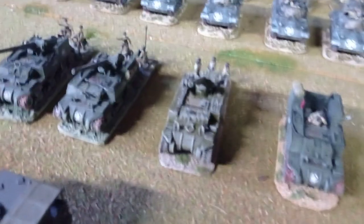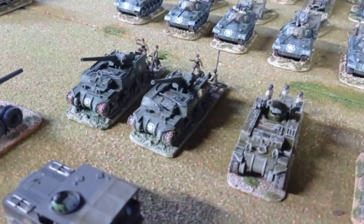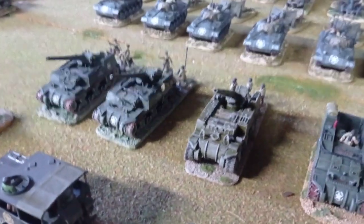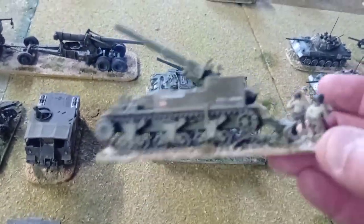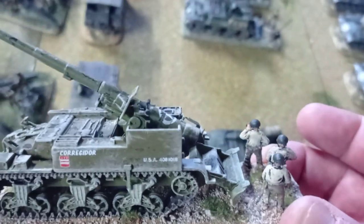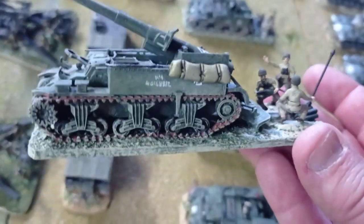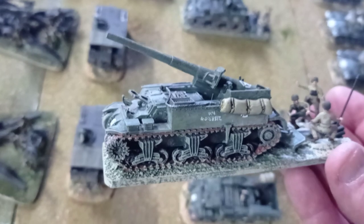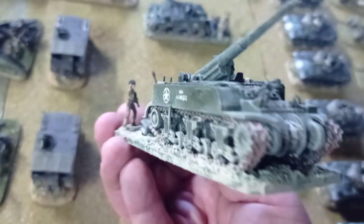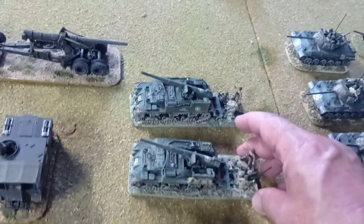And then you have some SP artillery with the 155mm guns placed on the Sherman chassis, which was called the M12. This one is the version from Altaya with crew from Irregular Miniatures, and these ones are plastic figures converted to artillerymen, serving the Eshi M12, as well as the other one.